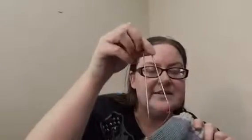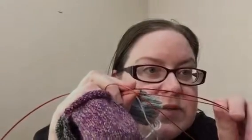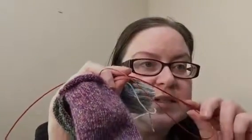I am using Chaogu, however it's pronounced. These are from the sock set, the mini set. So these are size 0s. And I like this cable better than the fixed circular cable. The fixed circular cable is thicker. Quite a bit thicker, actually. These are the same size needles. They're both size 0s. But the interchangeable one is a lot thinner and more flexible. So it's easier to do 2 at a time.